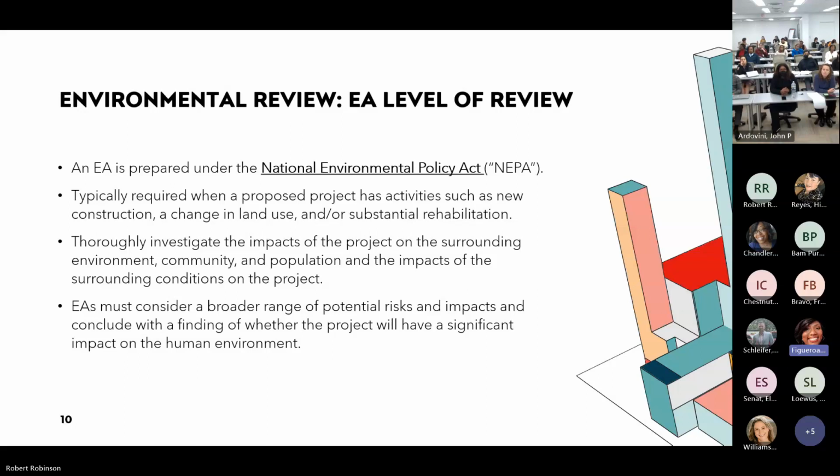And these assessments must consider a broader range of potential risks and impacts and conclude with the finding of whether the project will have a significant impact on the human environment, or in other words, on HEROES, it's called a FONSI, finding of no significant impact. That's what you would look for as a conclusion for the environmental assessment.